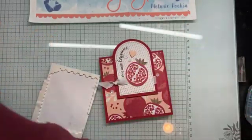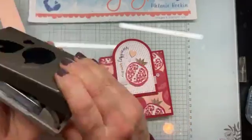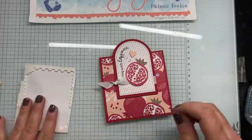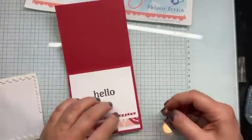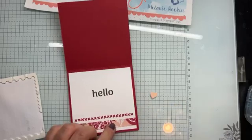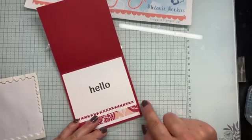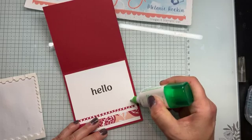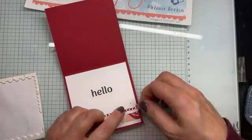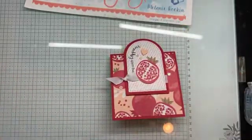And then we'll punch a second one. These are so cute inside your card. I think it's so fun to create a little surprise on the inside of our card. And we're just going to put this right down here. It would also be really cute underneath the hello like that. I think either place, you could even put it down here. That would be really cute. Let's just put it here for now. Tiny little dot of Tombow. You don't need much to hold this cute little punched heart. And there's your card. What do you think?